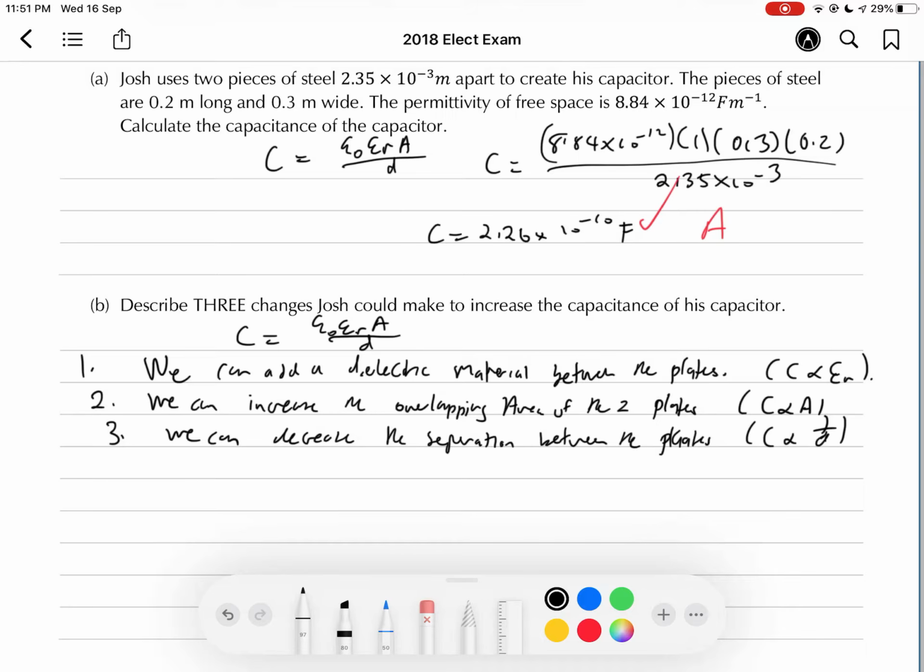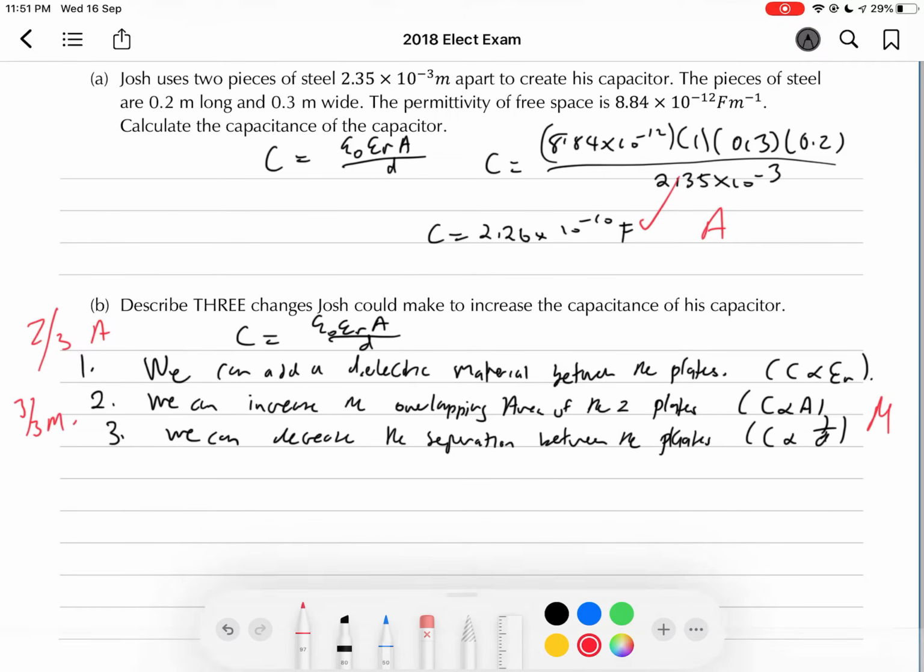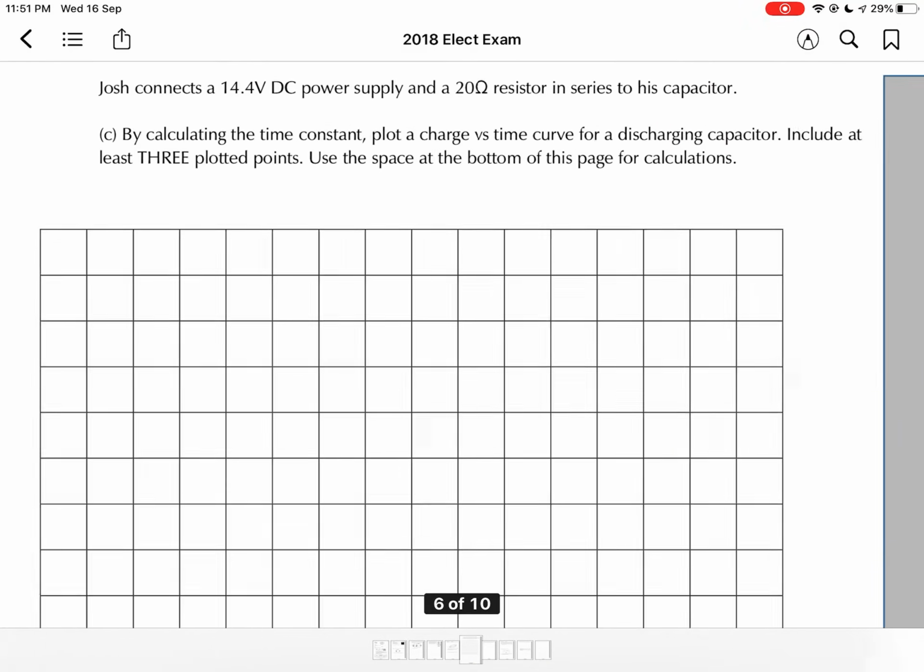And that's really what we need to do, okay? We just need to mention, just like what I've done, bullet point these three methods. You don't really have to go into too much detail for this question. For this question, you can actually get a merit offhand just by listing these 3 ways to increase the capacitance. For an achieved, you can get 2 out of 3. So 2 out of 3 is an achieved, 3 out of 3 is a merit.